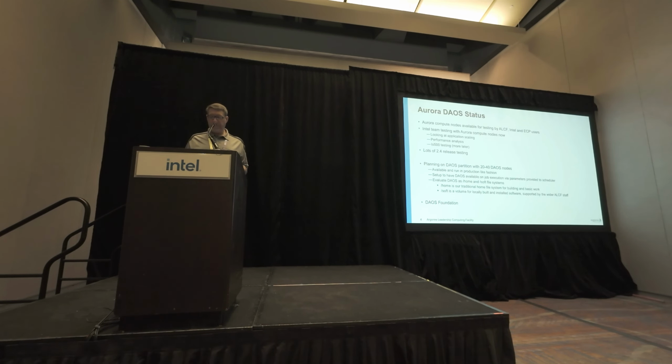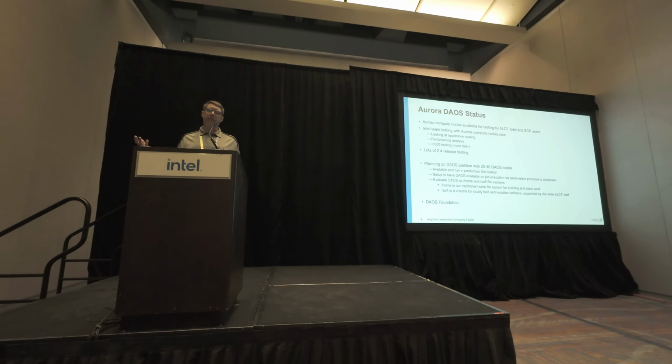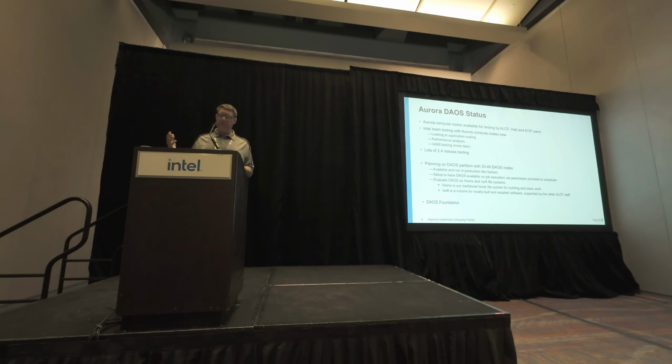I'll still be here. All right, so what's the most current thing we've been doing on Aurora? We've had the storage for a while, but now we've added the compute nodes and had at least some access. So now we've been able to start testing with our actual compute blades accessing the DAOS storage system. And we've added some external users on the system, and there's just generally more work being done with the compute system, and we're able to leverage DAOS using that.